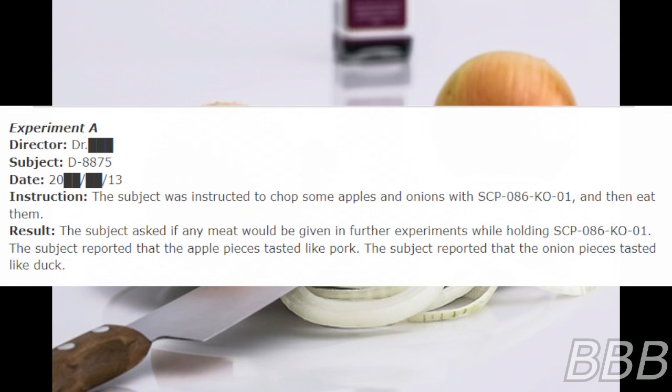Experiment A. Director: Dr. Beep. Subject: D8875. Date: 20 Beep the 13th. Instruction: the subject was instructed to chop some apples and onions with SCP-086-KO-1 and then eat them. Result: the subject asked if any meat should be given in further experiments while holding SCP-086-KO-1. The subject reported that the apple pieces tasted like pork and the onions tasted like duck.